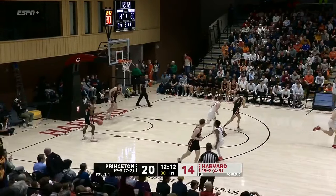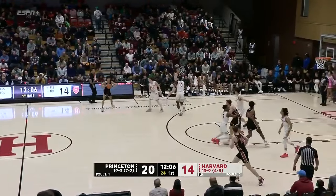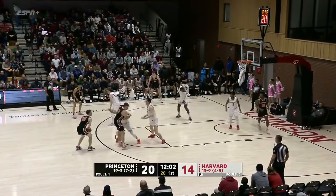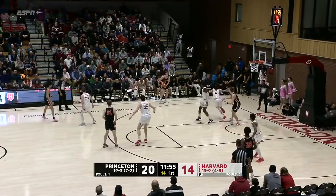So much needed answer on Harvard's end. Right now, the Crimson just got to find a way to slow the three-point party on the Princeton end. An important make there from Akpara as well, because now Princeton's going to have to press a little bit tighter on him. The dribble drives will be there and the kickouts to open shooters, but yeah, 6 for 9 out of the gates. Harvard needs to find a way.